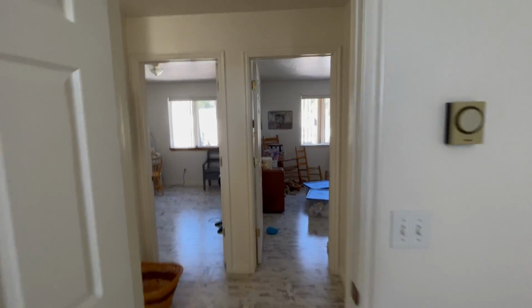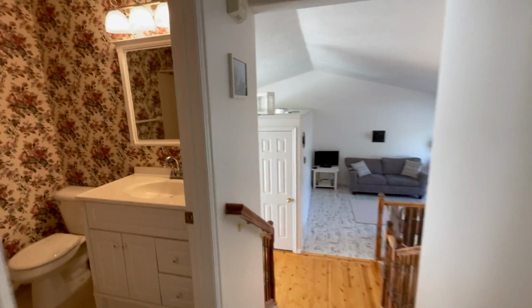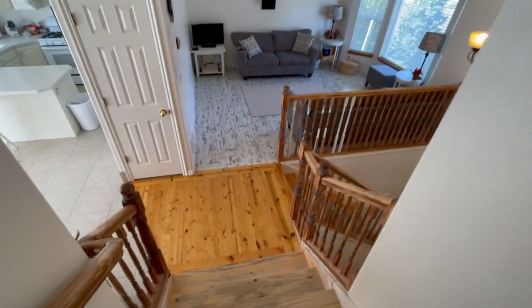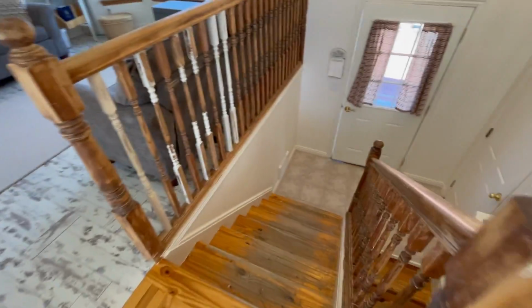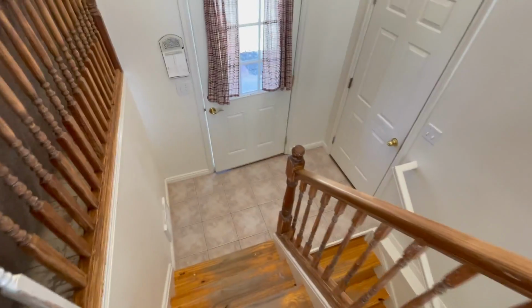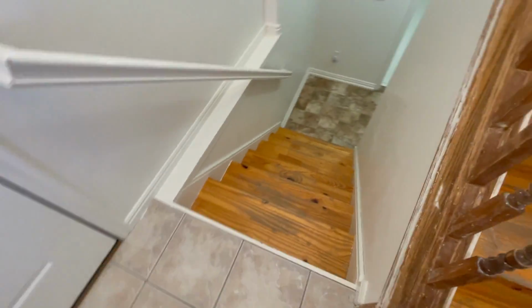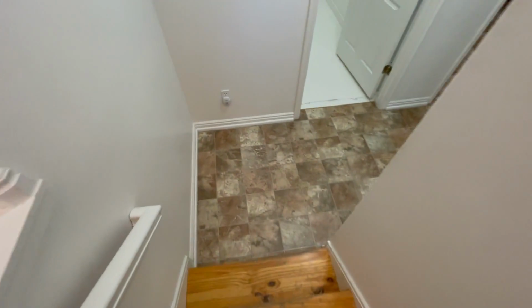Okay, so that is the 3rd level of this home. You know, split levels, they just divide the square footage per level. All right, so now let's go down to the basement. You can see the condition of the stairs. Again, not really a big deal for rental. If you guys were going to move in, you might choose to upgrade just a little bit.